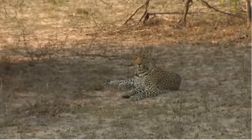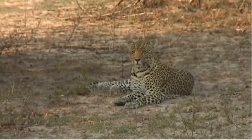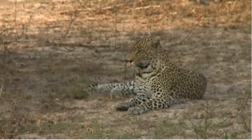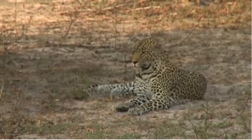We've got another vehicle arriving just now, and it's Aubrey, I think, from Juma with some of his guests, so you may hear a little bit of talking going on next to us. Aubrey and his guests are discussing these two beautiful cats as well.